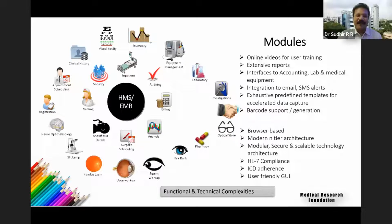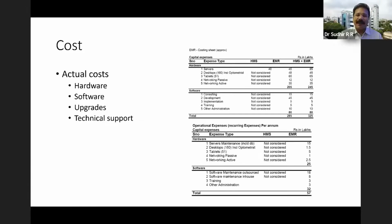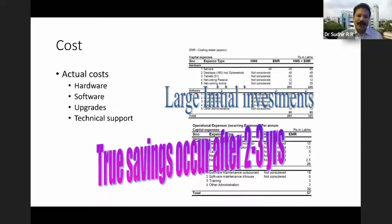So we developed our hospital management system, electronic medical records, in collaboration with TCS, and we branded it, and we have now implemented it in other hospitals all over India and abroad. So this had all the modules of handling HMS, EMR, APIs for artificial intelligence, and also established standards of HL7 and all the standards that are required for EMR. And the important thing is, even though initially there is a huge amount of cost involved with this, the return on investment is huge in healthcare if somebody invests in electronic medical records.